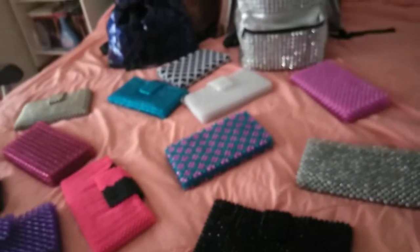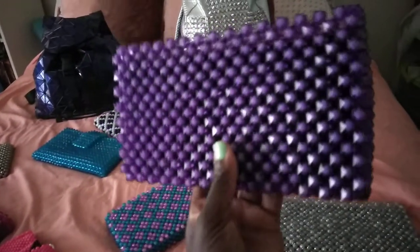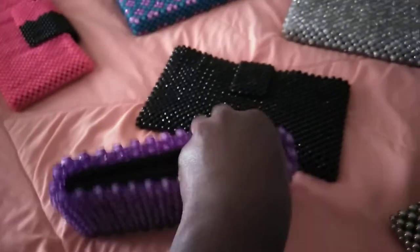Hey, so guess what? I decided to bring back out my custom-made bags. Yes, my custom-made bags, ladies. They're made out of different types of beads. You can actually open them up, which I will do. Let me show y'all real quick.